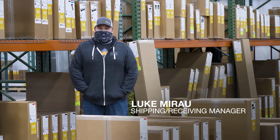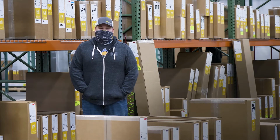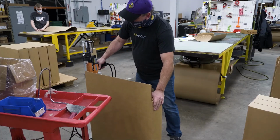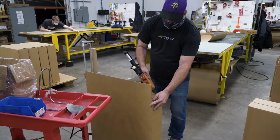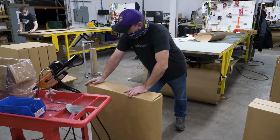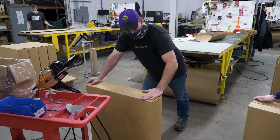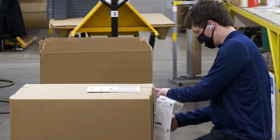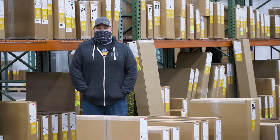Really, our job is to get the product to the customers safely, and so we determine whether we're going to ship FedEx Ground, UPS, Express, or if we're going to build large pallets of our furniture. We work closely with our partners, Design Within Reach and Room and Board, pretty much on a daily basis to get their freight out to them, and I've got a great crew that I work with here.